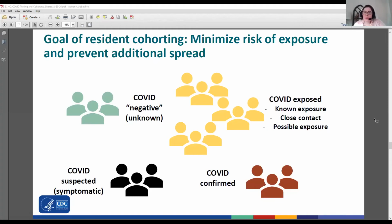So one of the things that we have observed are facilities trying to create cohorts based on exposure status and based on symptoms. And so I want to describe a bit more to you all why this can be really difficult and sometimes may actually be problematic. Next slide, please.